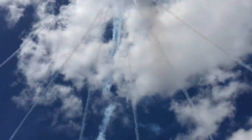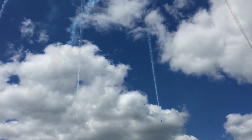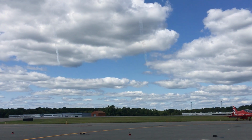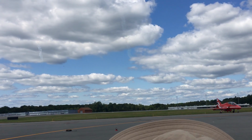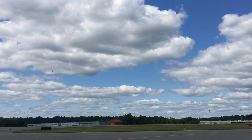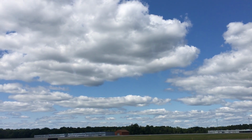Break, break, go, calls Red 1. Vertical break. As the smoke from the vertical break turns off, let's get ready once more for the synchro pair coming in from the left and the right.